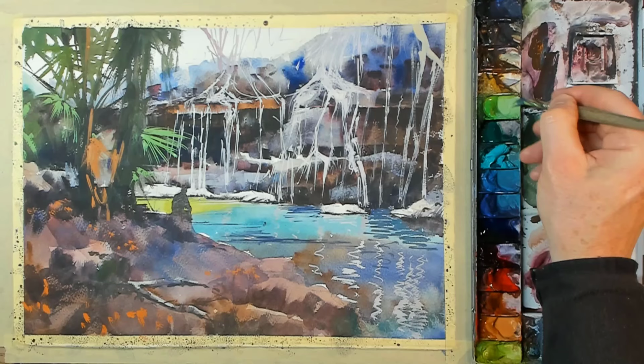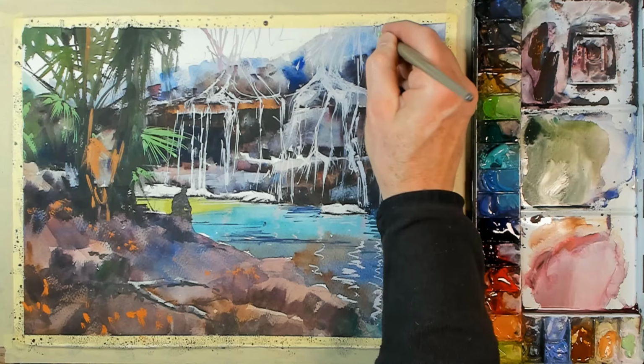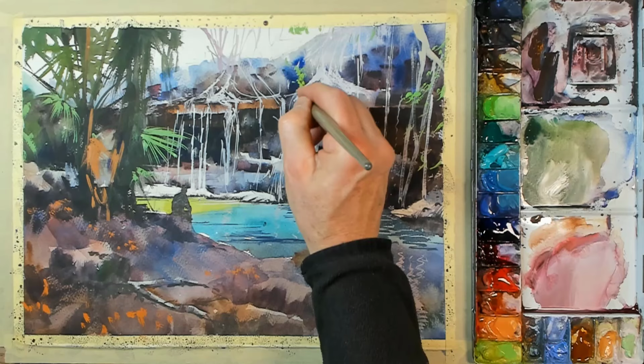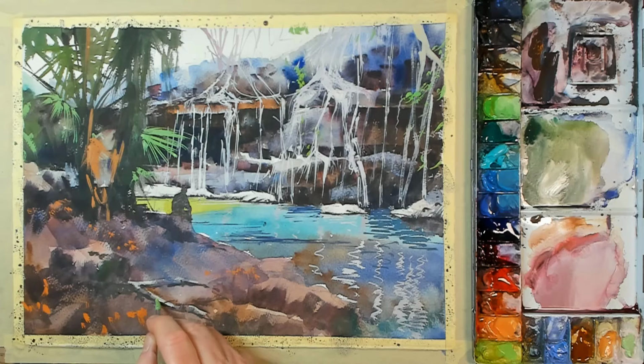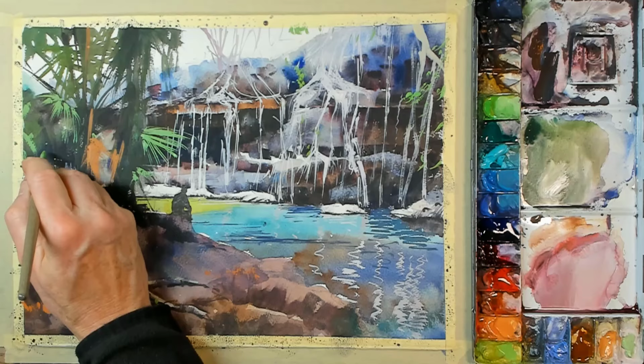A bit more of the spring green on the right hand side where there's just a few leaves I can see just growing out of some sort of tree on that far side. Just a few little blobs of green paint there. Add a bit of variety to that background. A few more on the ground as well. Green leaves. A bit of drop down. A bit of light on the top of that boulder.